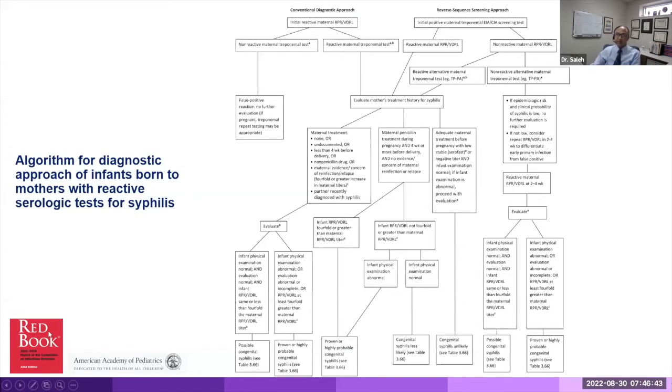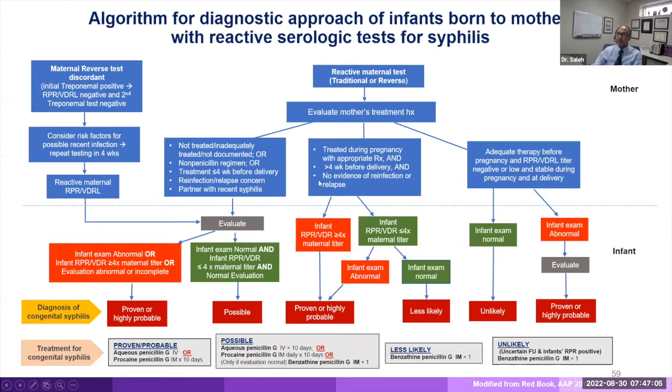If you look at the Red Book, our reference for pediatric infectious disease from the American Academy of Pediatrics, they have a very complex chart on how to evaluate and diagnose babies exposed to syphilis. This is my modification, just trying to make it simpler and more colorful. The blue part of the algorithm is the mother side. You start with the mother. If the mother has reactive testing, traditional or reverse, then you look at the treatment history of the mother. If the mother was not treated adequately, or there is no documentation, or she received a non-penicillin antibiotic, or treatment was less than 4 weeks before delivery, or there is reinfection, relapse, or the partner has recent syphilis, then you have to evaluate the baby and do the full workup.